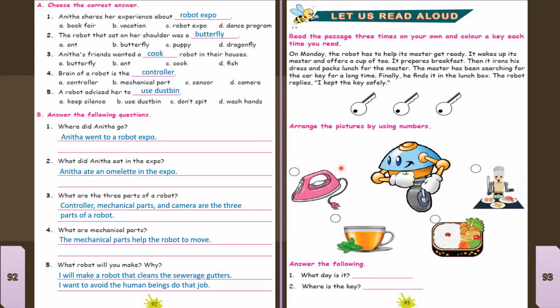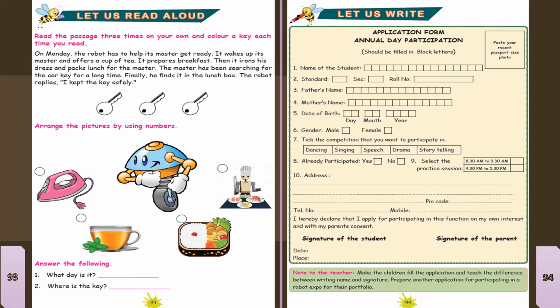Now, we will see what the answer is. Read the passage. Well, where is the answer? Oh, robot, come on. See here. First time I read and painted the key with blue. Next time I read, painted the key with red.